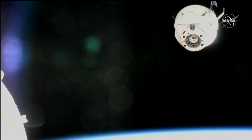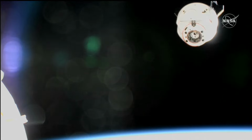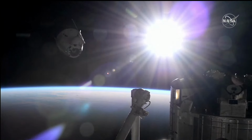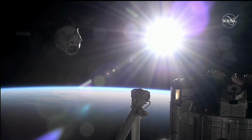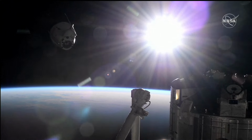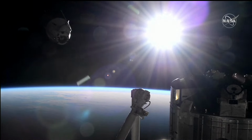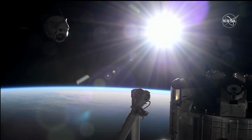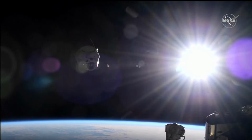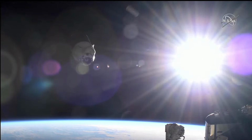And Dragon is currently about 34 meters away from the International Space Station. We'll look for some milestones as Dragon continues to depart. The first of those milestones is about 200 meters away, and we call that the keep out sphere. And then the next milestone we'll look for is Dragon exiting the approach ellipsoid, that 4 kilometer by 2 kilometer by 2 kilometer ellipsoid around the International Space Station. These are invisible lines around the station monitored by the flight controllers using rules to govern approaching and departing vehicles from the station.